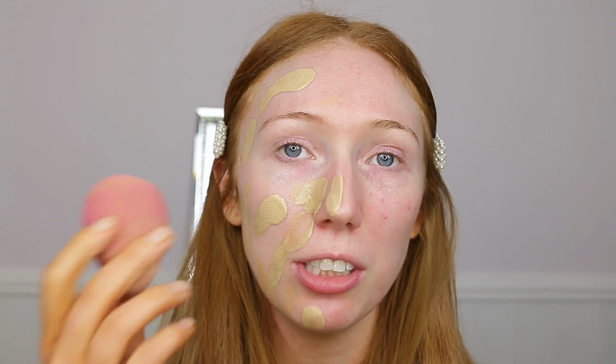So I'm going to test with my beauty blender first and see how it goes. This is what I use with all of my foundations and my CC cream, so hopefully it's going to work out really well. I know that some products, they do say that they sink into the beauty blender, which is why if this doesn't work, I'm going to use a brush and see if it's any better.